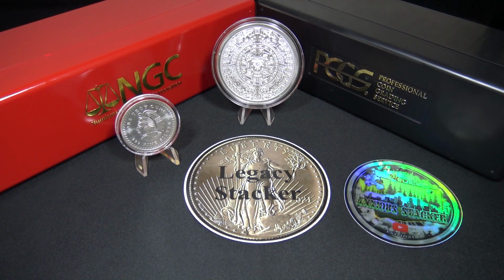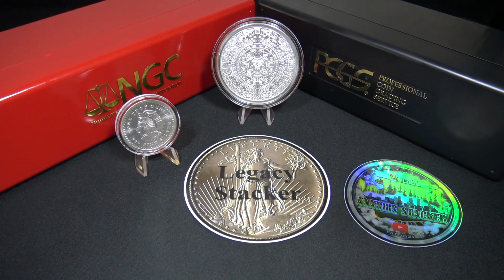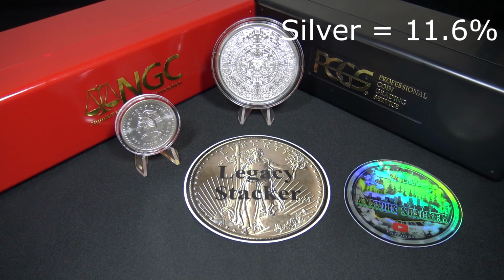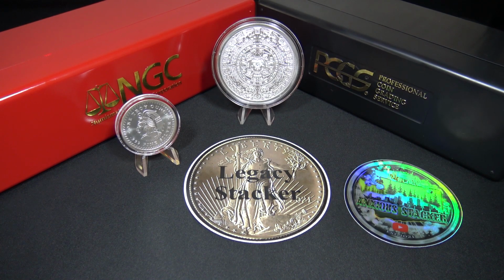This video isn't clickbait, nor is it an advertisement for any vault storage company. It's just my honest opinion that stackers shouldn't stack their precious metals at home, as it is just not very safe. According to the research I have done, 10.8% of Americans own gold, and 11.6% of Americans own silver. So for simplicity's sake, I'll round that to 11% of Americans who own either silver or gold. I also believe that number is rising.